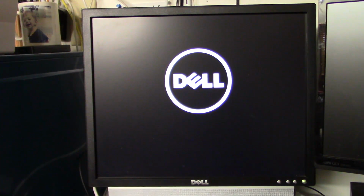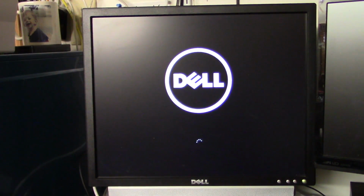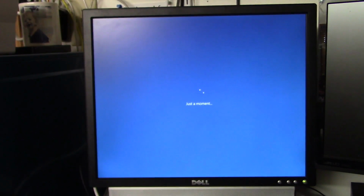Okay, screen went blank, so it must be doing something now. Okay, looks like it just rebooted. So we'll give it another minute or so. Maybe it'll finally do something a little bit more interesting. Okay, the first real screen. That looks somewhat Windows-esque. We'll get there eventually, don't you worry.